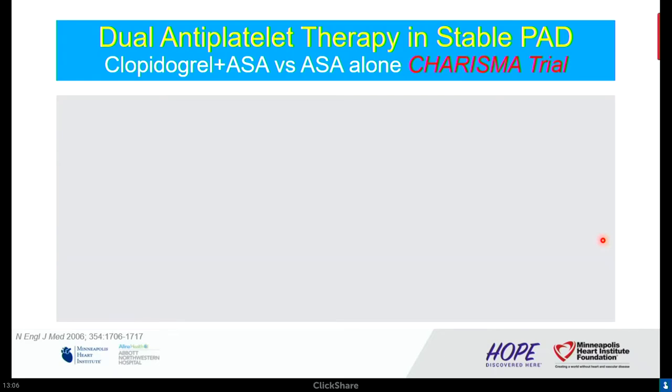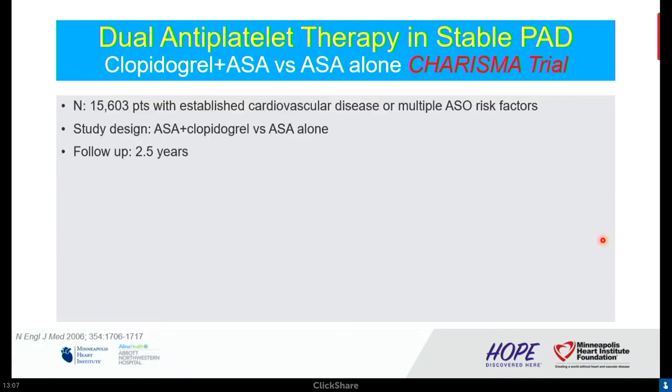Now, how about dual antiplatelet therapy? So always people think that, okay, more is better. Not necessarily. It could be harmful, right? So what if we add clopidogrel to aspirin versus aspirin alone for patients with stable peripheral arterial disease? The answer comes from the CHARISMA trial looking at 15,000 patients with established cardiovascular disease or multiple atherosclerotic risk factors. So these patients already have or had cardiovascular disease, or they have risk for them, okay?